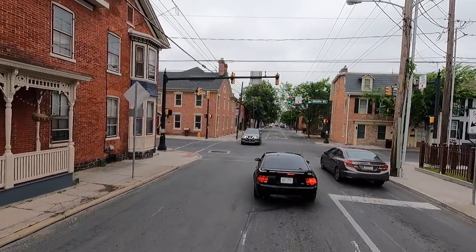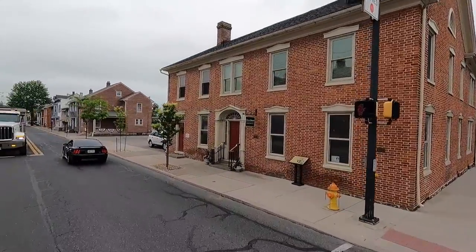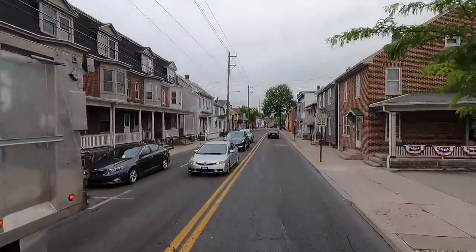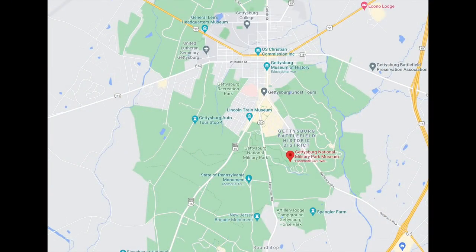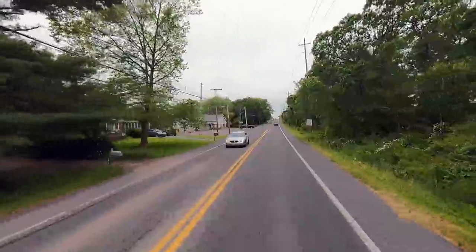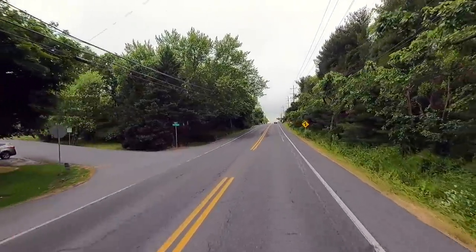They give you a pretty good map, plus there's an app you can download on your phone, and then you play it through your radio, and it'll describe all the different monuments and where you're at and everything. So that's kind of cool. Cannot use the app on here because of copyright issues, so we'll just have to do it ourselves with the map.